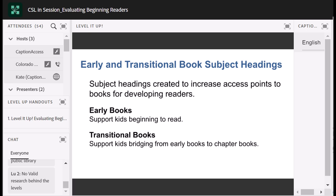And we have criteria for each subject heading that covers supportive elements such as design, font, vocabulary, as well as the importance of including titles with diverse representations. So these subject headings are helpful, but at the same time, only if the books within each section make sense, right? It's not helpful if a level two book is labeled an early book, but it's really more of a transitional book. So that also informs the work that we'll be talking about in this seminar with leveling the books.